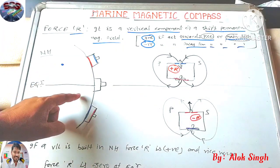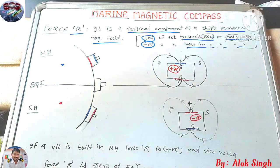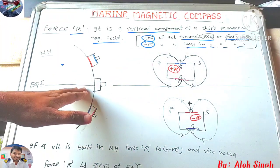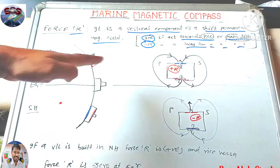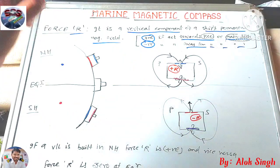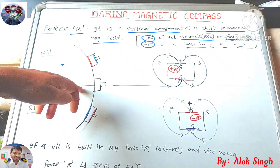And again, now we'll discuss the equator. At the equator, we have already seen in the first part of the video that in earth magnetism there is no vertical component, only a horizontal component, either fore and aft or outward shift. So only the horizontal component H of earth magnetism will be present here at the equator, and that will be the maximum at the equator.